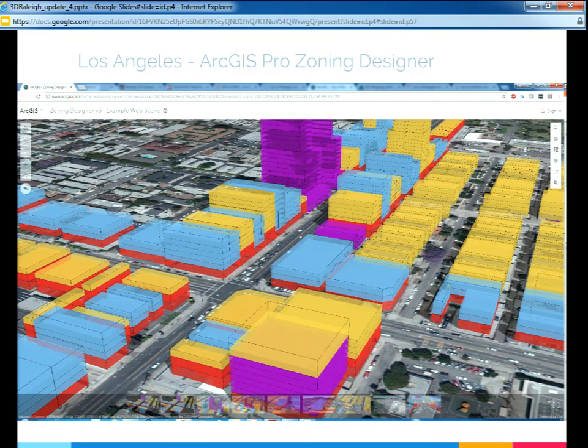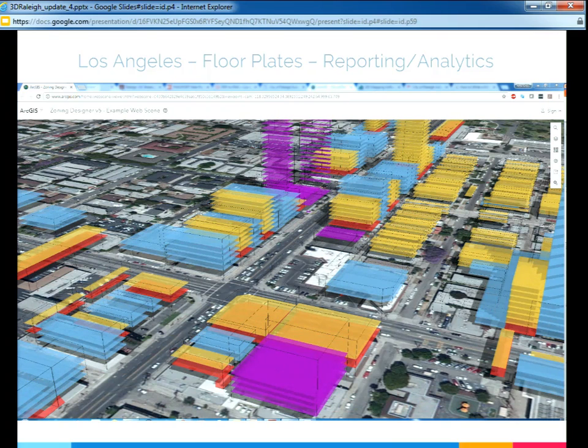So this is a shot of something Esri built in Los Angeles, ArcGIS Pro zoning designer, that's along the lines of the vision, the picture we have in our head for what we want to do with this app. We can look at zoning in 3D, we can really look at reporting, which I was talking about, splitting them up into floors earlier. This is how it's done here. So when you have multiple zoning uses within a building, you can change the makeup, or change it from commercial mixed use to residential mixed use, and see how that affects your tax base or your number of housing units or your number of jobs, etc.